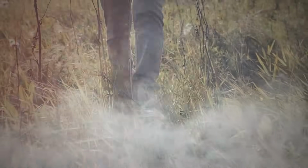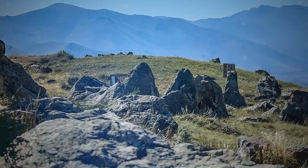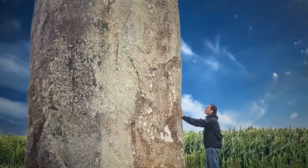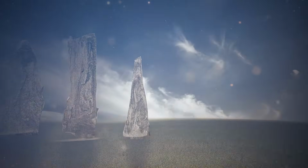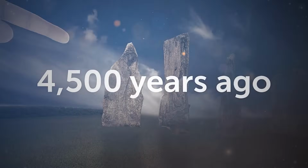Another construction built out of mysterious rocks was discovered just 2 miles away. It's called Superhenge. It's bigger, heavier, and takes up more space. Each plate here is 15 feet, which is about the height of 2 floors. Once, the stone stood vertically and formed a huge semicircle. But someone pushed the stones over about 4,500 years ago.